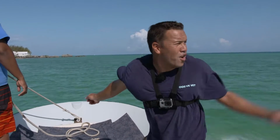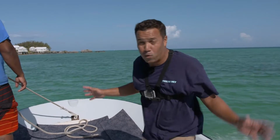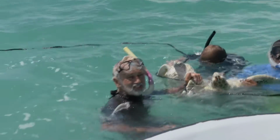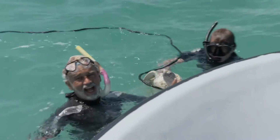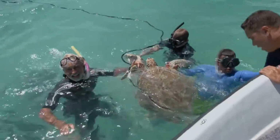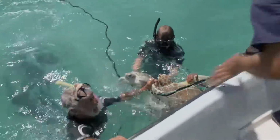And there's also about 4 or 5 others that some of the other participants have. So turtles everywhere. We're going to get this guy in the boat as quick as possible. I'm not sure how many times we see this. I think it's only Ocean Vet, where one has wrapped around the other one. So this is definitely a boat disentanglement here.